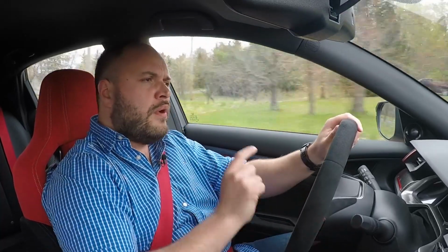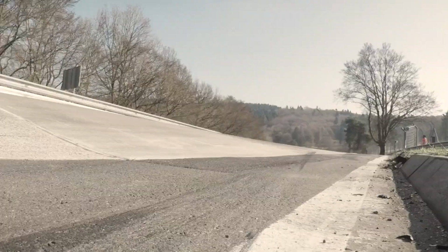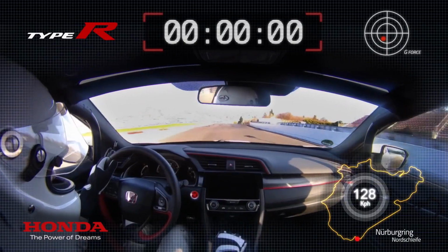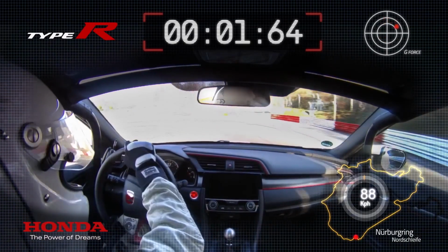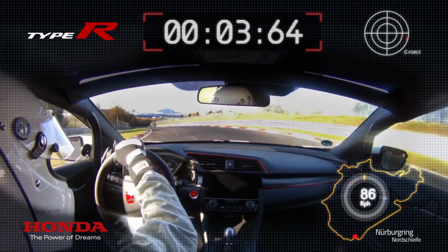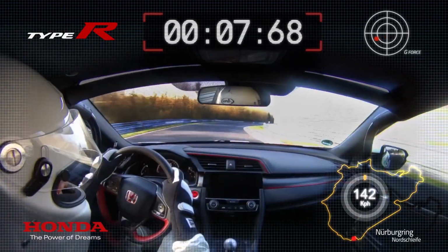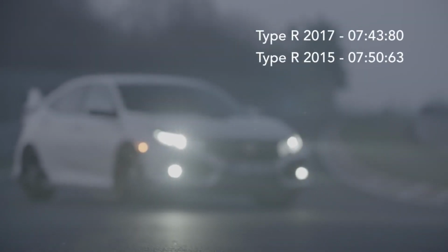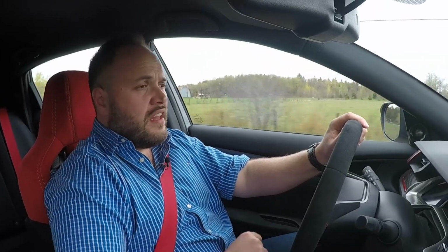And if you still don't believe me, look at the Nürburgring lap times of the Civic Type R. 2 years in a row, it beat the record for the fastest production front-wheel drive vehicle in the world. I mean, of course, there aren't that many high-performance front-wheel drive vehicles on the market, so that wasn't very hard to beat. But when you look at the lap times, the Civic Type R is up there with Porsche 911s and Chevy Corvettes. Again, we're talking about a freaking Honda Civic.